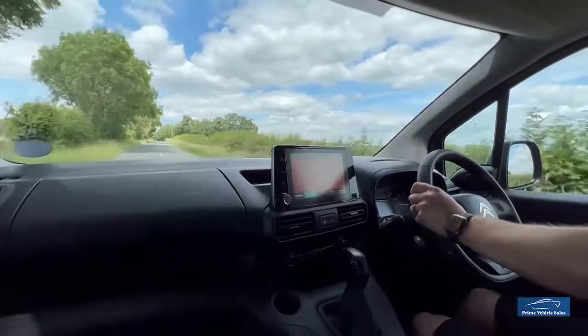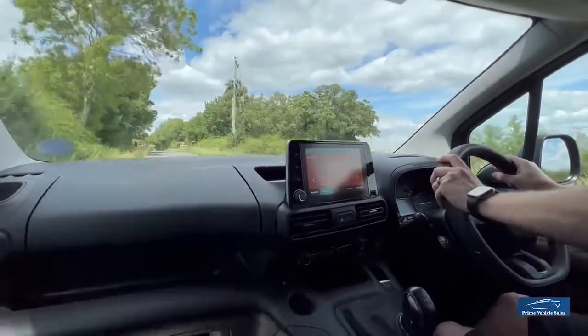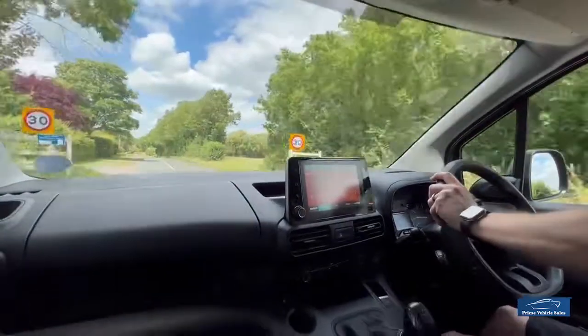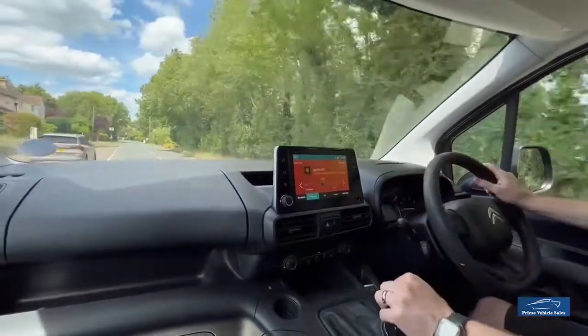Offset nicely with the black on the wheels and the bumpers and so on. We've got two keys for it, got the service book with the history. It's one company owned previously, so good pedigree. All round, nice little package van this. Side loading door as well with it. As I say, drives lovely, nice looking, lovely inside, all big touchscreen.